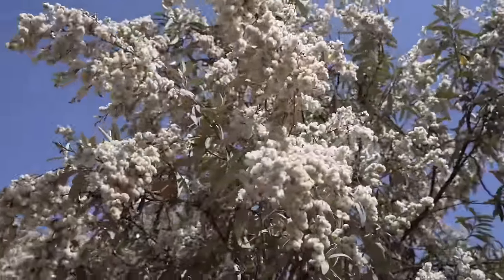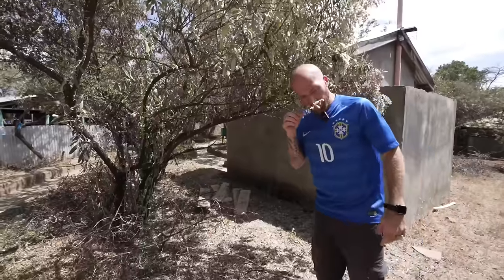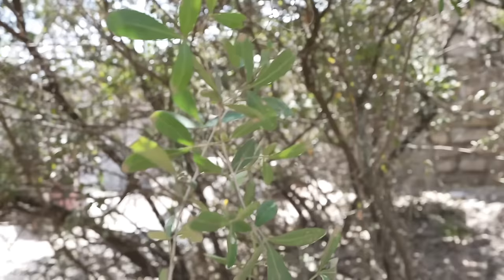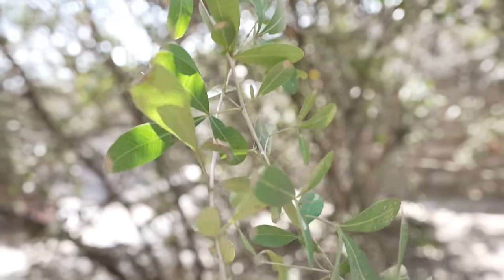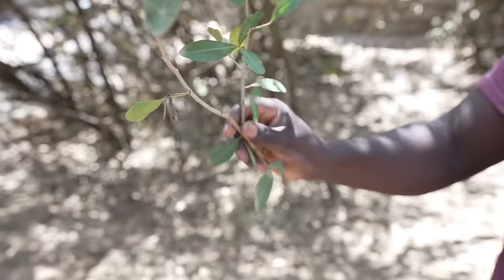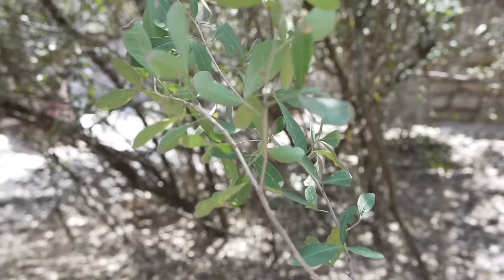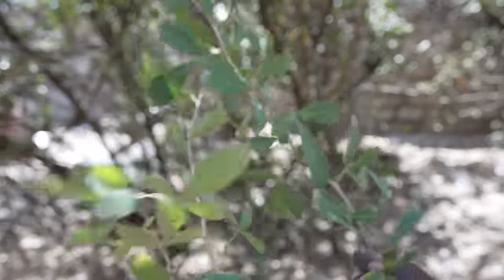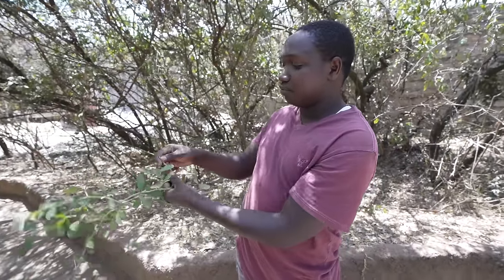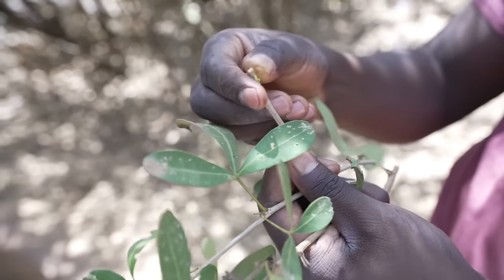It's almost like cotton, dude. It smells good. Nice herb. Oh, let's eat that soup soon. So this is called Rhus natalensis. It's very good for your joints, even the knees. I remember when I was growing up, we used to use this one to brush our teeth, and this is how we do it. So you remove that, and then you just remove the bark like this, and then you can start chewing it. Okay.